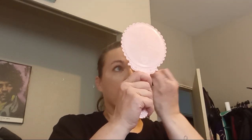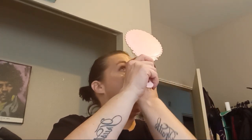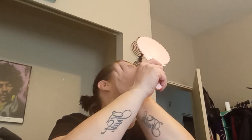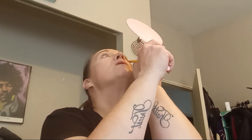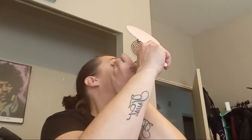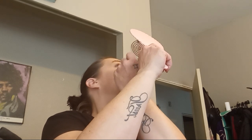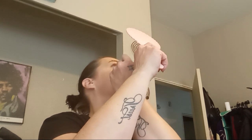I almost let this one set too long, but I got it. We're good. That's actually good because it's not going to be in the creases. I'm just going to take this brush now and turn my head upward and smooth along here to make sure that when we go in with the powder, we have this filled as much as possible. Any of these little holes, any of the creasing.